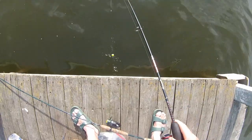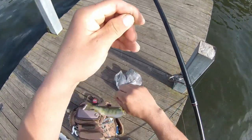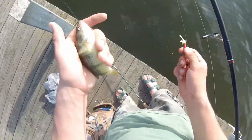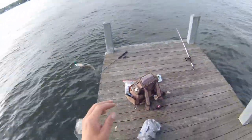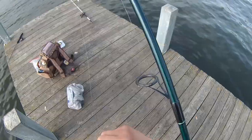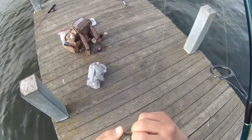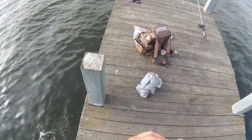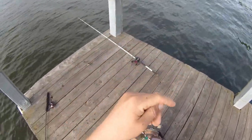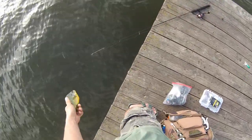Got him. Nice. Perch. All right. Perch on the crappie tube. A little bit small for keeping. First perch of the day is a little small for keeping, so we're going to let him go. There we go. What have we got? Oh no, it's a bluegill. Darn it, once again, not what we're after. If we catch a big bluegill, we'll keep it though. I mean, big bluegills actually, arguably, taste even better than crappie. See ya, bud. Oh, borderline keeper. I guess we'll let it go. If we catch one any bigger than that, we'll go ahead and keep it.